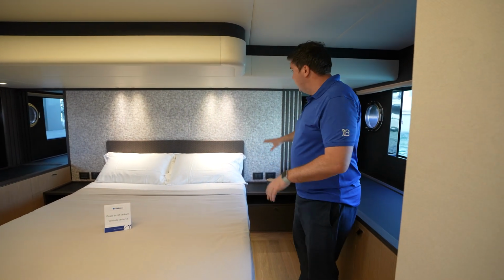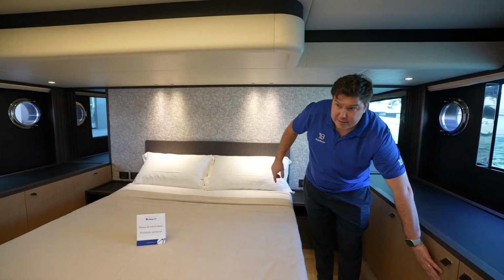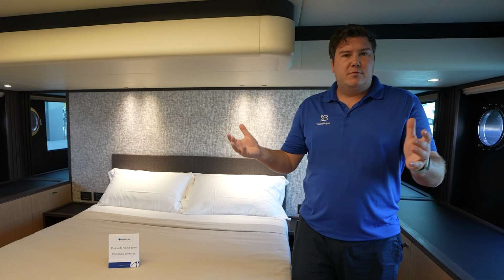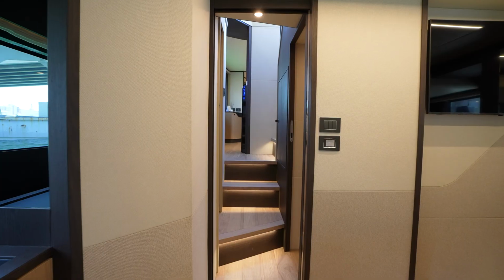Your bedside table, the nice use of textures in the bed head here, the repeater switching, the storage dotted all along this side, more storage down this side, a television mounted up here on the wall. It's a really well executed space once again. And the last place to look at then is the engine room.